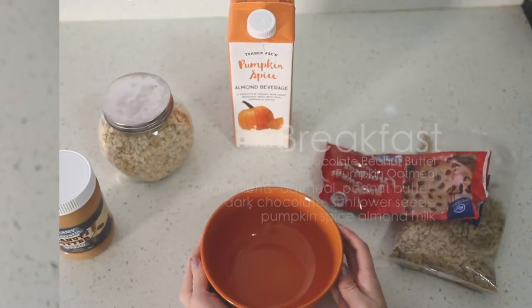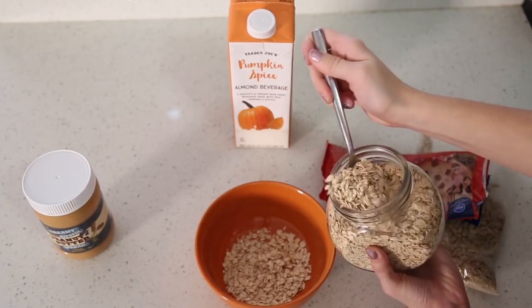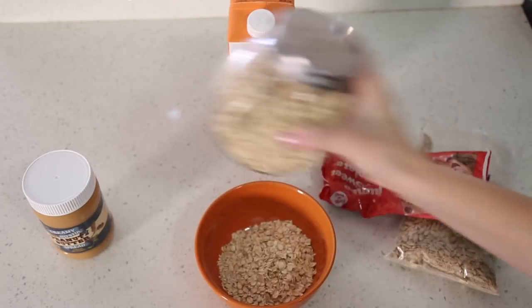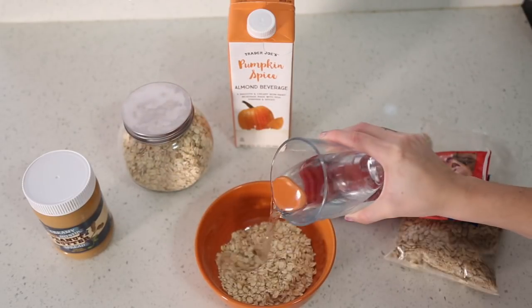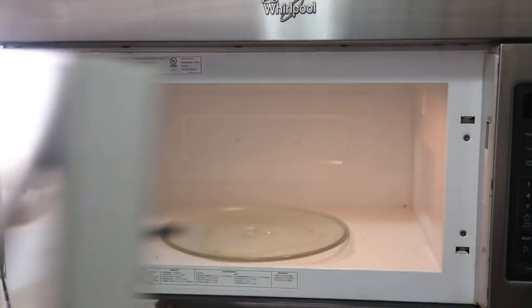For my breakfast, I'm going to show you how I make the best fall-inspired oatmeal ever. I make this quite often during this time of year. So I'm just starting out by making some plain old oatmeal, and we'll add the fall touches at the end.